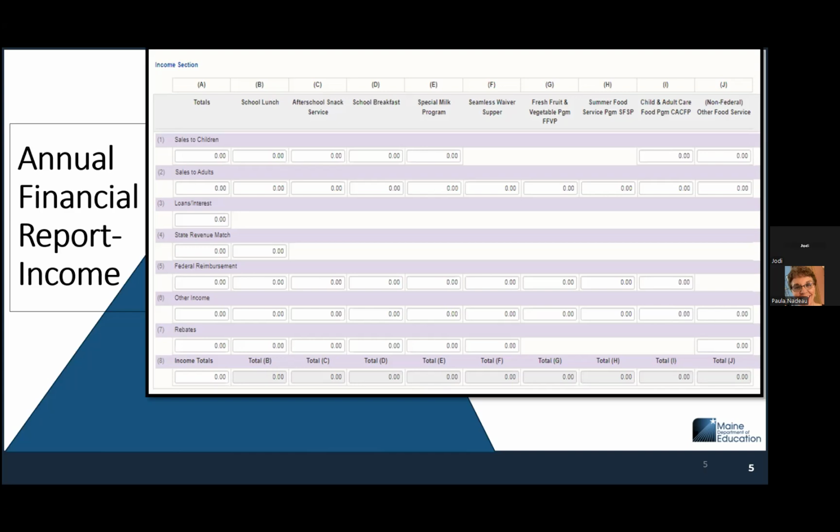Line 8 is your income total. This, I believe, is the only line that auto-populates for you. So the sum of column A, lines 1 through 7, actually does not auto-populate, but going B through J does populate for you. And again, if you have questions on all that I have just gone over, which is a lot, in the annual financial report instruction guide, everything is listed right there in the same detail and order that I just went over with you.